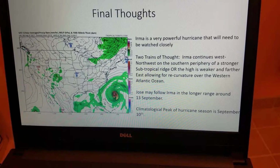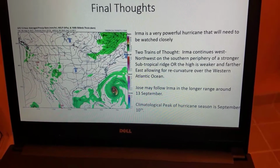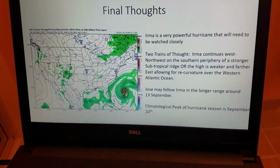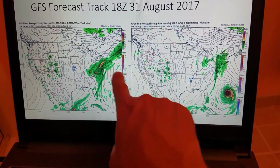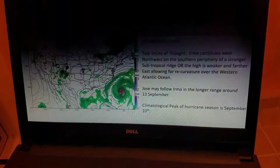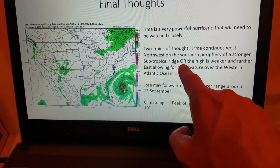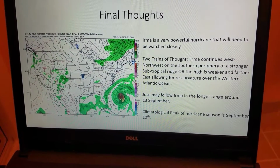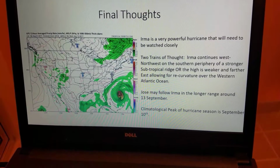Now there's two trains of thought right now. Either Irma will continue west-northwest on the southern periphery, or basically the southern side, of a stronger subtropical high. There's a stronger subtropical high over here. You can't really see it on the forecast, but these lines here are the backside of that high. So will the storm basically follow on the southern periphery of a stronger subtropical ridge or high, or will the high weaken and then move further east, allowing for recurvature over the western Atlantic as the GFS model is showing?